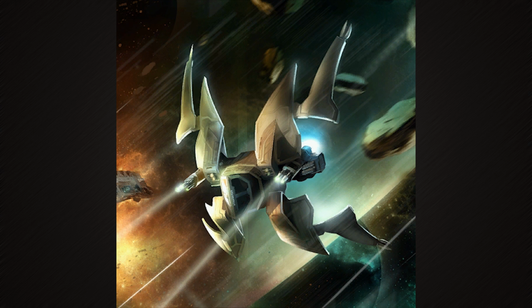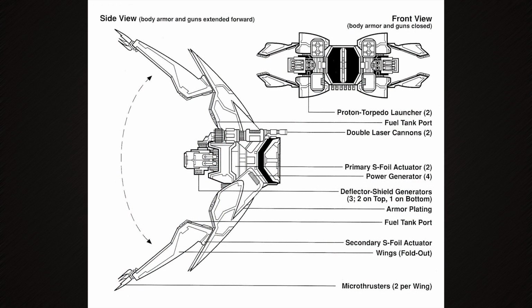Incredibly fast, even faster than the TIE Interceptor on a good day. It was designed to be super flexible. It has an S-foil system similar to the X-Wing, where these two wings on each side could fold up, and when expanded, they had jets on the end that could basically turn the ship into a flipping, flying around monster that was impossible to hit and could still dish out a ton of punishment.